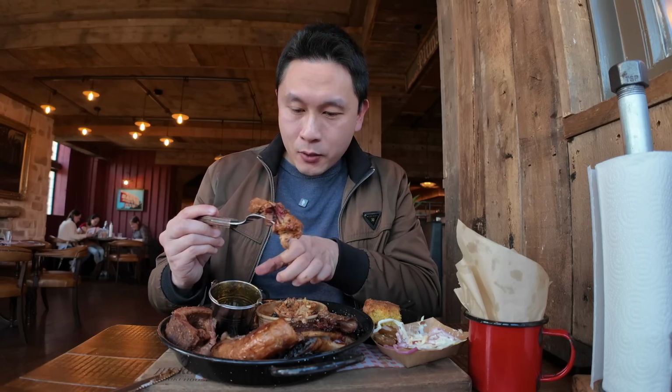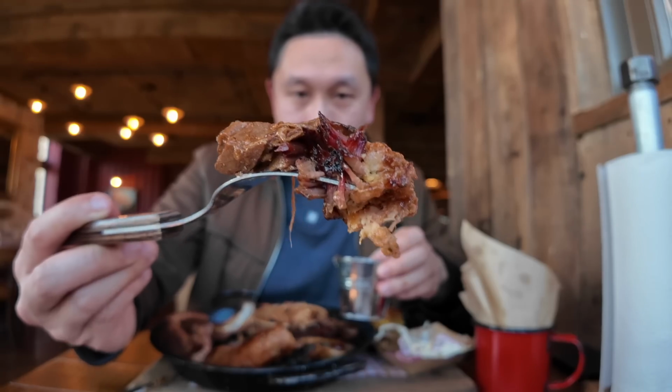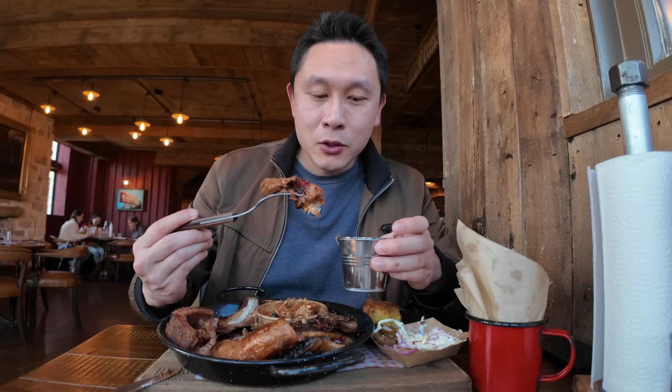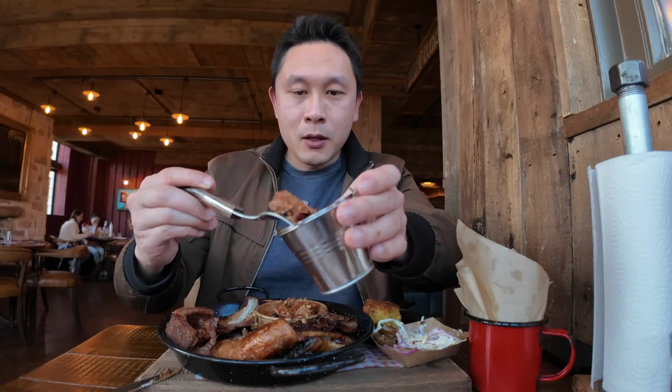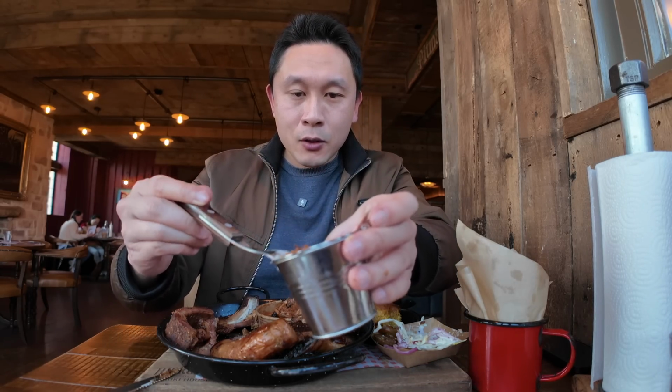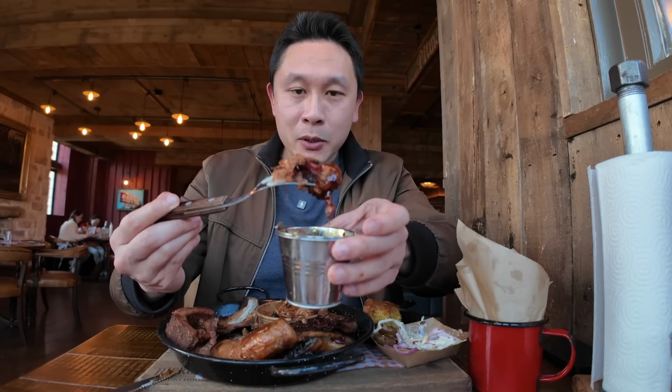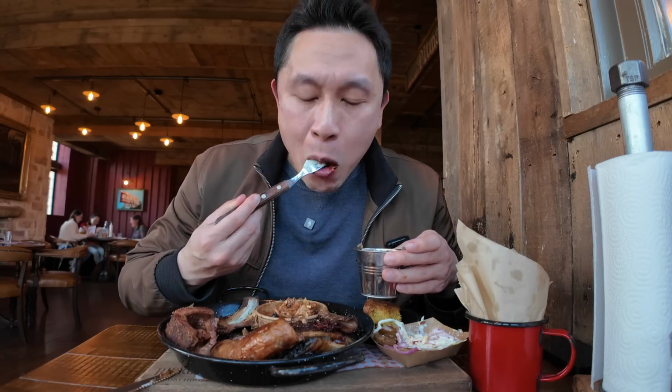Okay, and then for the ultimate bite of this meal, I've got everything, all the meats on one bite. So check that out. Got some brisket, some sausage, pulled pork, all the different ribs, a bit of chicken, and then a dunk in this really nice, sweet, smoky barbecue gravy. Here it goes.